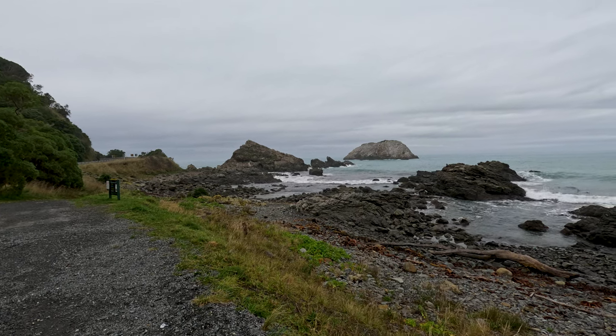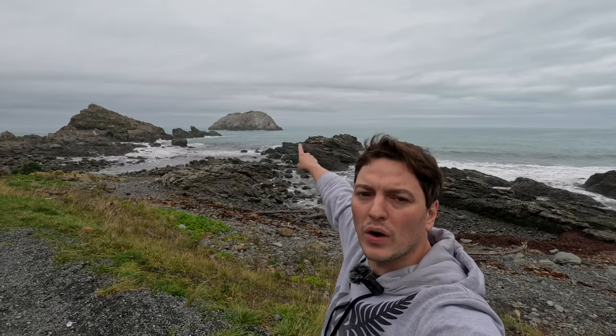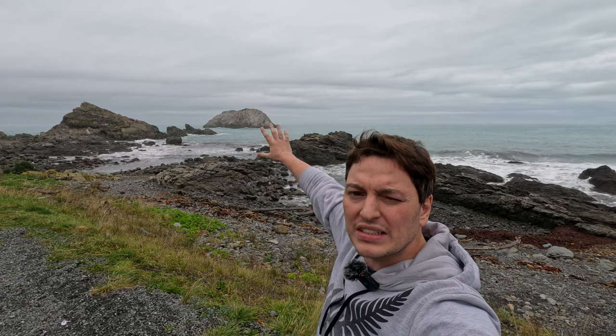Just a little bit outside Kaikoura here at Pinnacle Rock, that big white landmass rock out there. That's where a lot of seals and things like to come and hang out. Quite a lot of the seal watch or whale watch tourism comes around that island because there's often quite a lot of things to see.